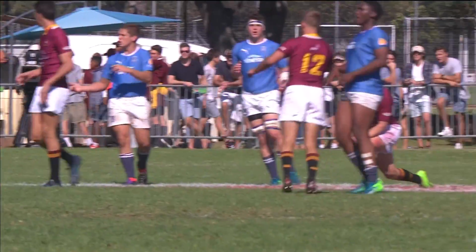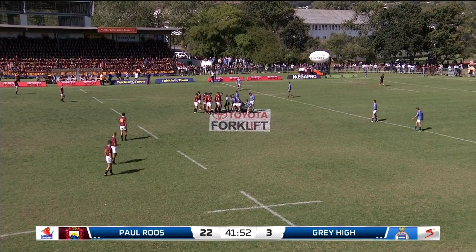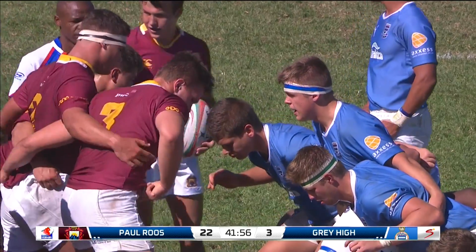There's a mark. And okay, we're not resetting the scrum. We're not resetting. Let's get it right. Ear to ear first. Attacking opportunity now for Paul Roos.